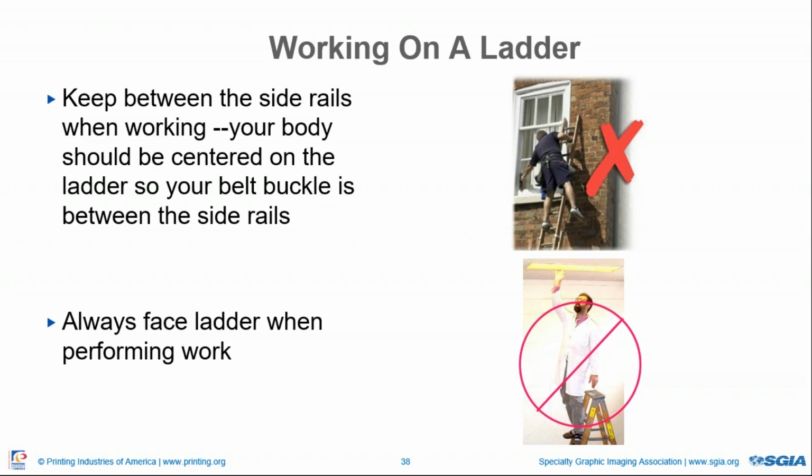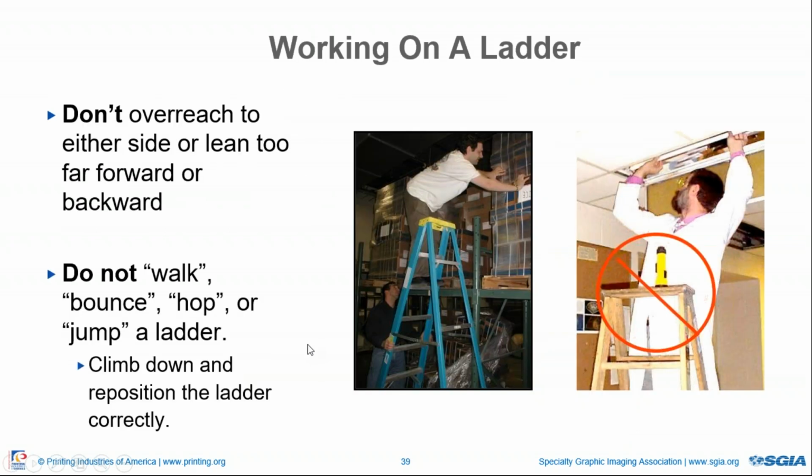Also, always face the ladder when you perform work. So the one in the lower right-hand corner, this gentleman is actually turned around opposite the ladder. And if you think about it, the rung above him, the step above him, is actually pushing his feet out. So not only is he unstable, but because of the way that the ladder is physically constructed, it's actually pushing him out and throwing off his center of balance. And again, it's not a good situation to be in.